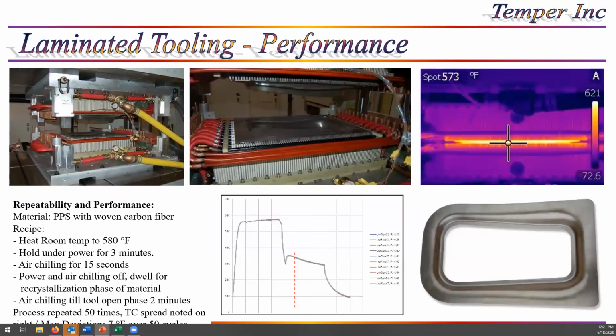And finally, we see a performance chart showing the repeatability of the process. Now, this study was not designed to show speed, but was generated to show process repeatability. What we did was heat the die-forming shell up to the processing temperature, and then, under the worst-case heating arrangement, slowly increase the temperature over 3 minutes. Then rapidly quench the tool to a recrystallization phase of the material, holding it for 3 minutes, and then finally quenching to less than 100 degrees F.